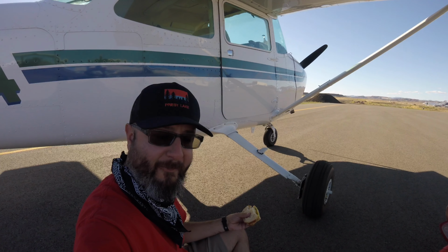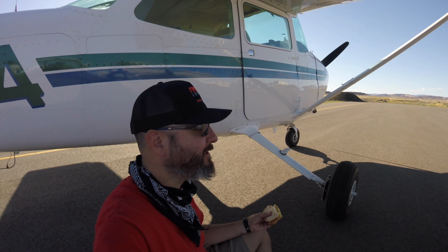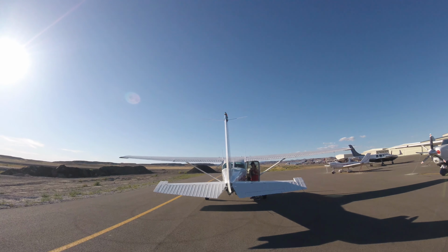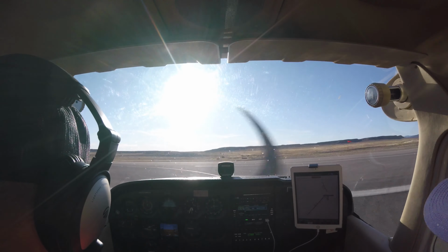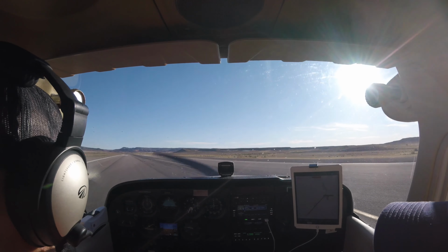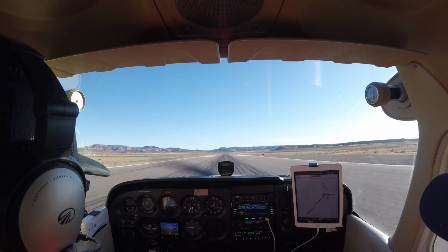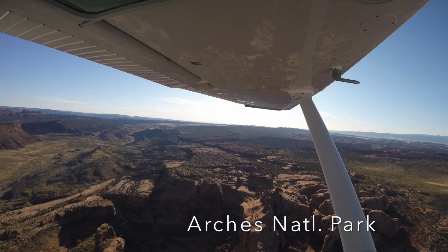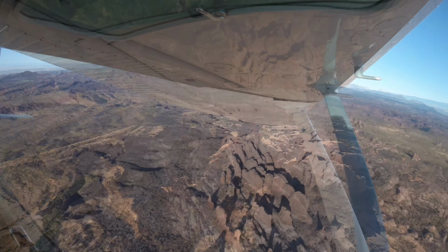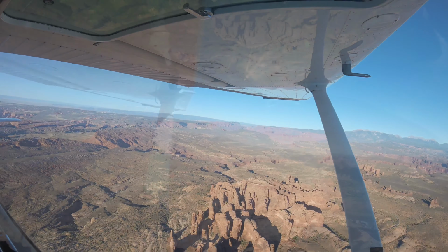So we're going to grab a bite to eat and then head out to Canyonlands and do some aerial photography around the needles and maybe fly over arches while we're out here. We saw 4 or 5 of the arches and kept our distance so as not to annoy the people on the ground.